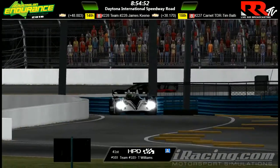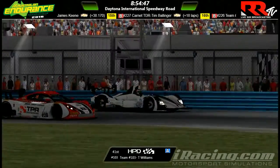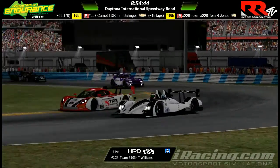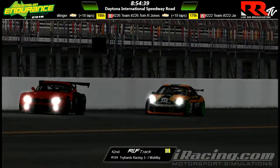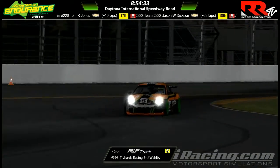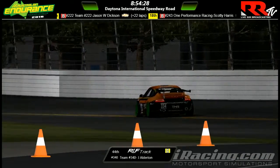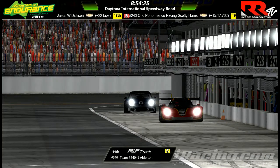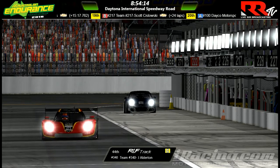The 103 with Tyson Williams just coming out of the pits now. They are 81 laps down according to my telemetry, but still going, 41st at the moment. Then the 334, well, that's looking quite battle-scarred at the moment. The Tryhards Racing 3 with Jorgen Walby back behind the wheel, 100 laps down. Justin Alderton in the pits at the moment. We can see the 340 there. That's another car that was in the wars earlier in the evening last night. 156 laps down and looking like it's still being repaired.